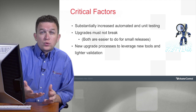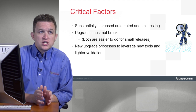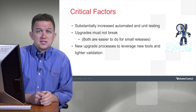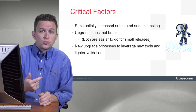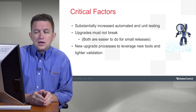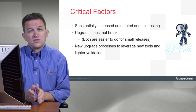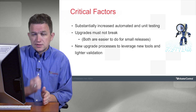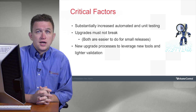What is going to make frequent release possible for us? Well, from a development and QA standpoint, we have substantially increased our automated and unit testing. What that means is, as a developer puts in some code, it is automatically tested by either development or QA, and it's done on a regular basis. We do daily, if not hourly, regression testing. That is critical to enable frequent release. The other critical factor is that upgrades must not break. We cannot let our customers upgrade and have anything significant break, and this is much easier to do for small releases than for large releases. And then we have new upgrade processes to leverage new tools, new technologies, and enable lighter validation.